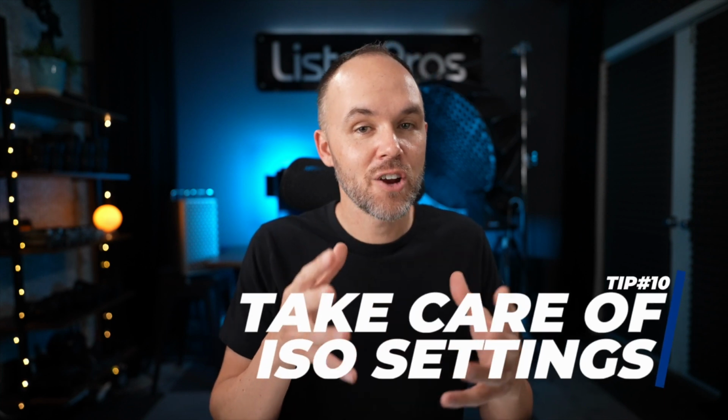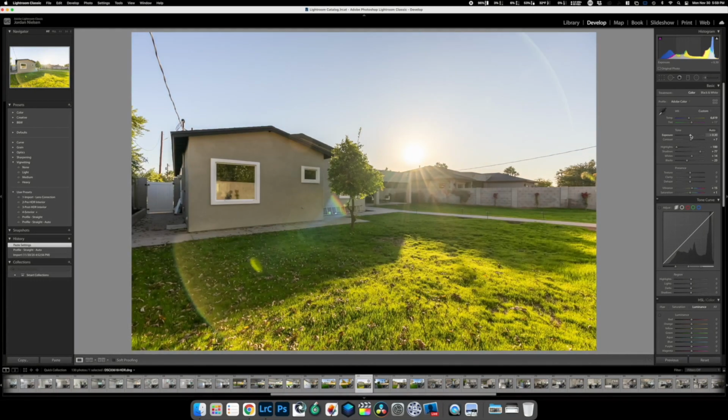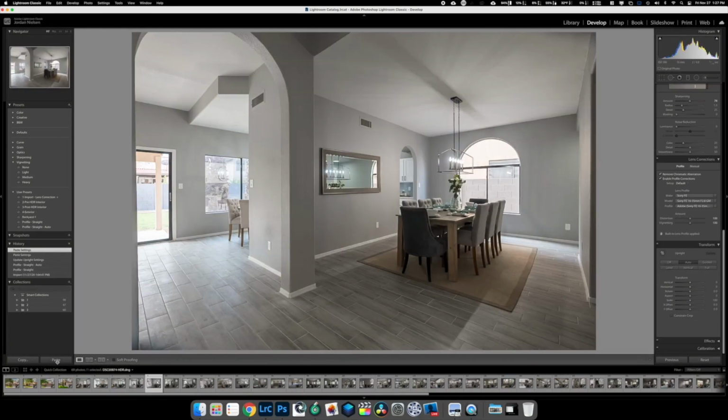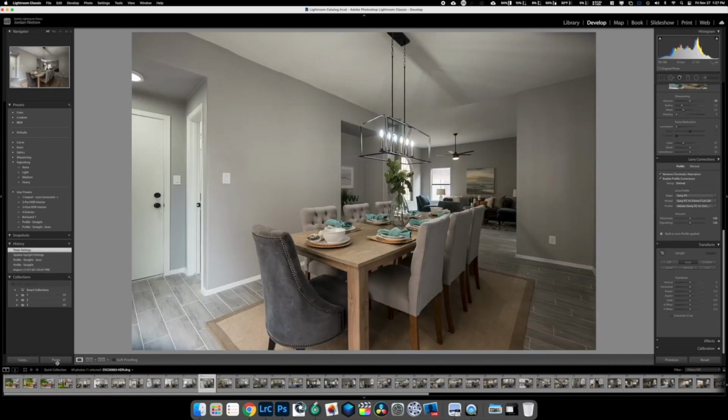And this leads me to tip number 10, which is take care of your ISO settings. Now, this is one of the most important settings in your camera for real estate photography because a lot of times we're getting details out of the highlights and we're boosting shadows. And if you're dealing with high ISO settings on photography, a lot of times it's going to introduce a lot of noise and it's just going to make your image quality go down dramatically. So make sure to set an appropriate ISO setting when shooting real estate photography.